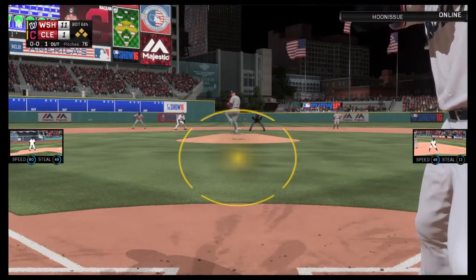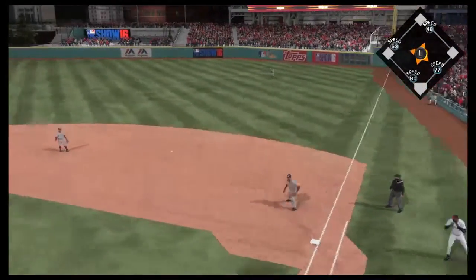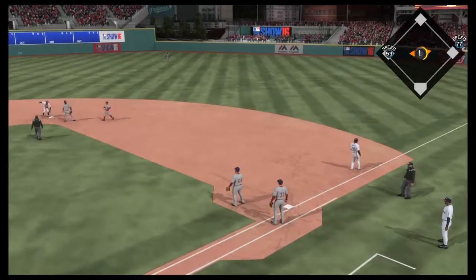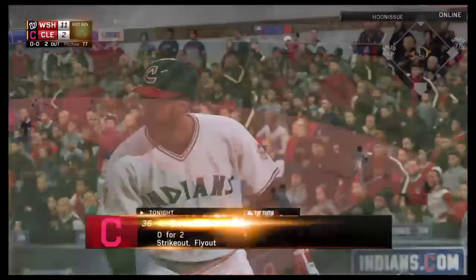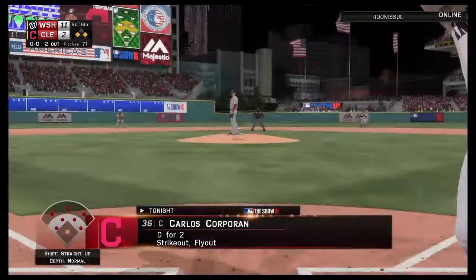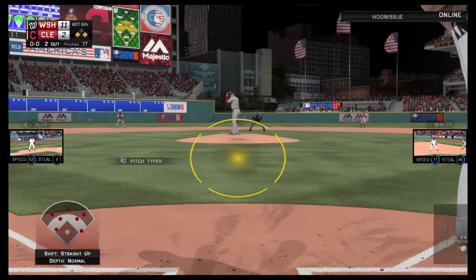He's got to be looking for vengeance after getting plunked in his last at-bat. Drilled to first. Throw to second will be in time, but the run's going to come in and score. And he's able to get back in there at first safely. Carlos Corcoran will stand in now. He flew out in his first time around and then was a strikeout victim last time.